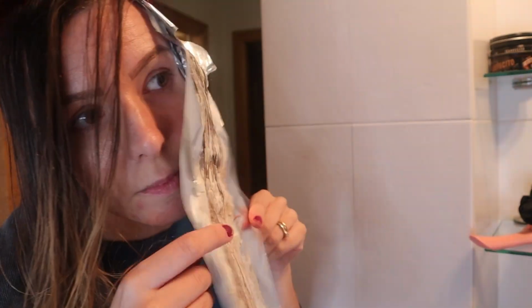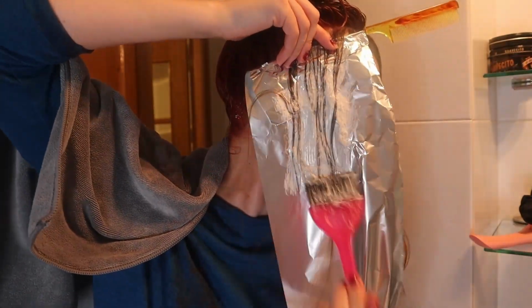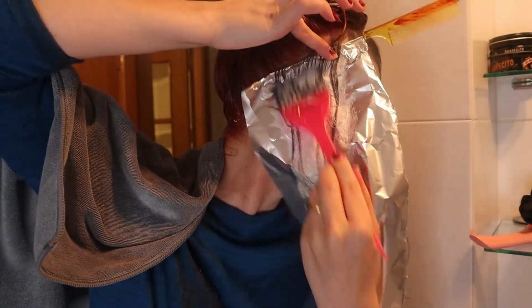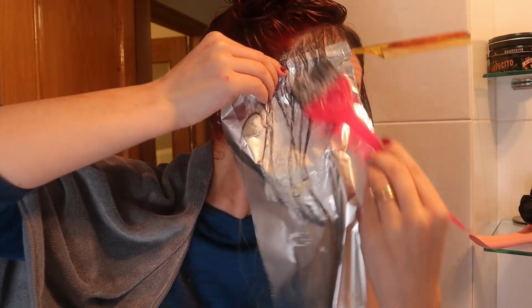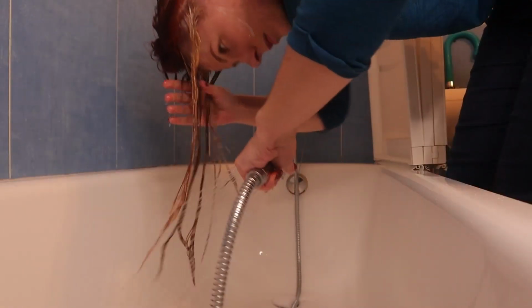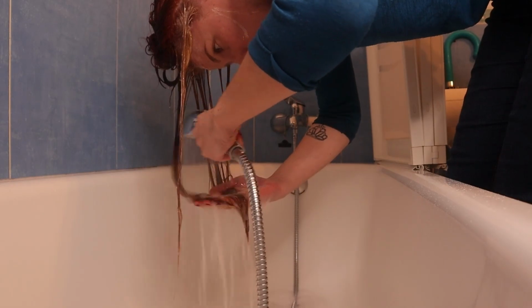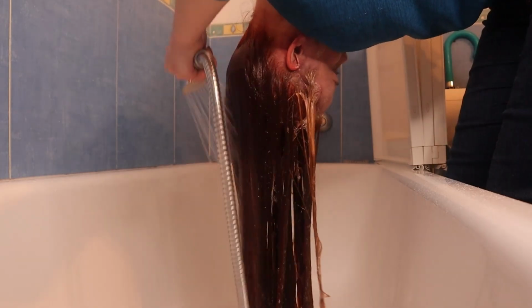And then I tied my hair up and mixed up the blonde to start working on my blonde pieces. I sectioned them and applied the high lift color to those pieces and put them in foils. I really tried to make sure to saturate all of these pieces really well and get up in my root area. And once I did that, I left them in for about an hour. I then took them out, rinsed them a little bit, and then I let the rest of my hair down and gave my hair another rinse.